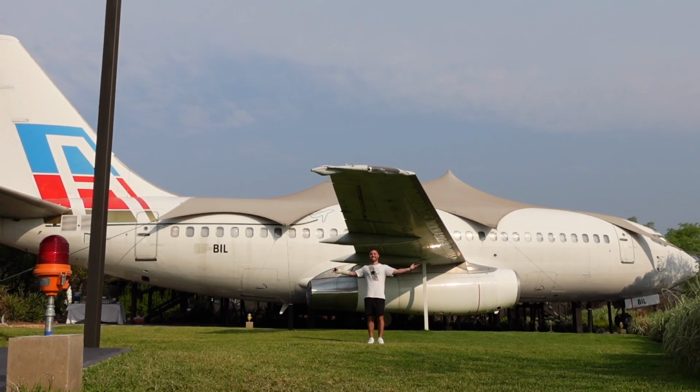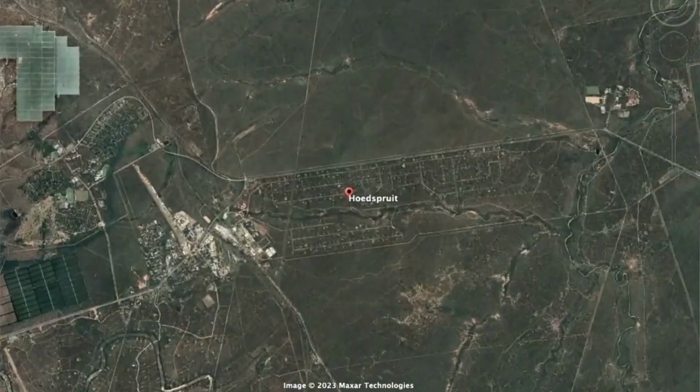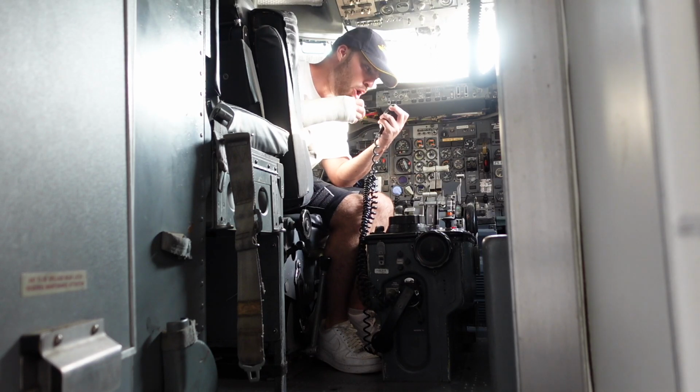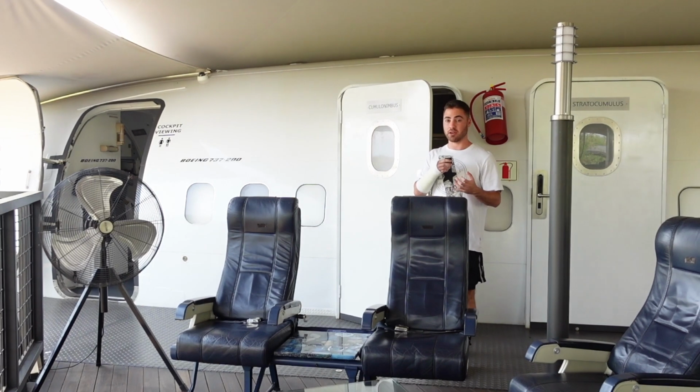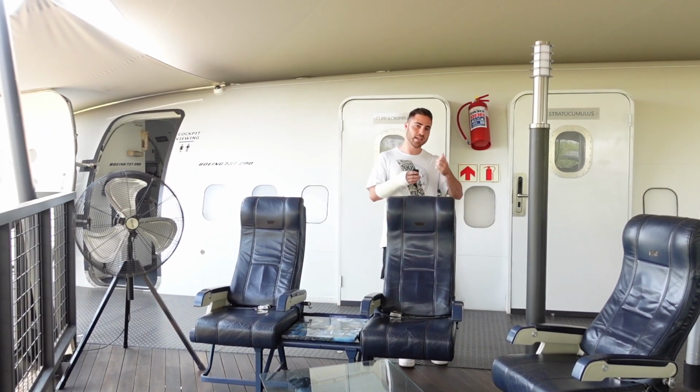Today I'm going to be staying in a luxury Boeing 737 aeroplane hotel in Hoedspruit, South Africa. My plan is to document my stay at Aerotel. I'll show you the room and everything else Aerotel has to offer. Let's go! Welcome to a Boeing 737 aeroplane converted into a hotel called Aerotel. This place looks incredible. Let's go check it out.